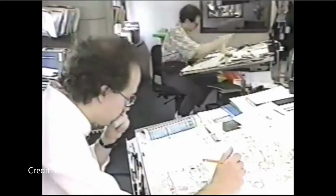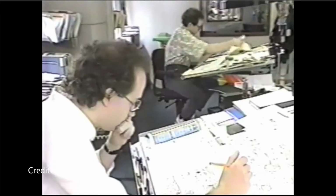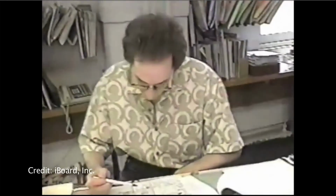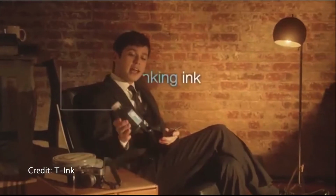Twin brothers John and Anthony Gentile went on to work as writers and producers of various television series, as well as co-founded T-Ink Incorporated in 2000, a company that specializes in developing high-tech conductive inks.